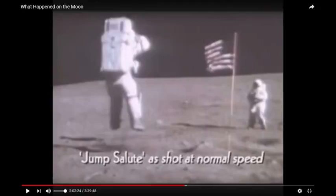So in some of these videos, like this one here, What Happened on the Moon, they actually go through the famous jump salute and other sequences, but they show them at normal speed. They speed up the obviously slowed down moon film, and then they run that, and it appears completely normal. I'm not going to show you the video sequence, but the jumps become completely normal, as do the runs.